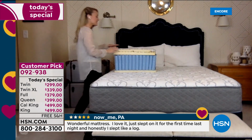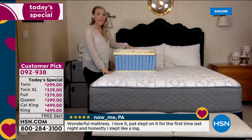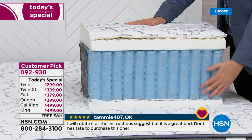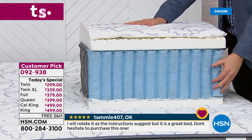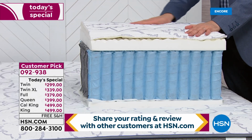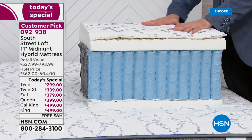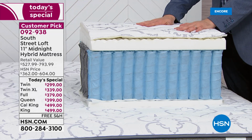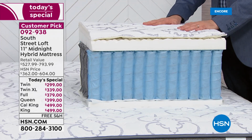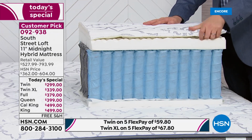So I have the entire layers right here of what this mattress is built on. This mattress was actually built in the USA. So that's pretty cool. And there is a great combination of layers here. We call it the hybrid mattress because it is a hybrid of the best components of a spring mattress and the best components of a foam mattress combined. We call this our Goldilocks bed. And you can see from the 110 plus reviews that we have on hsn.com, everyone is just raving about it because it is that perfect amount of support from our coil system, which I'll get into, in addition to the comfort layers of those foam layers as well.